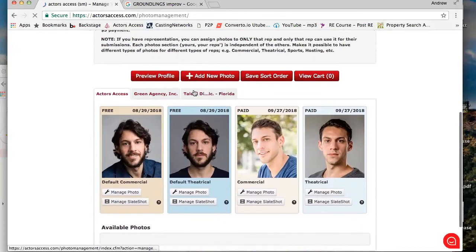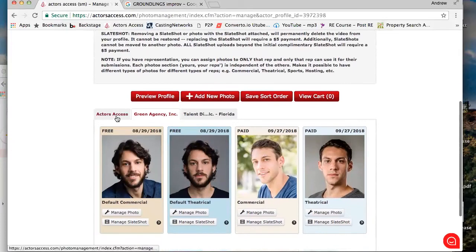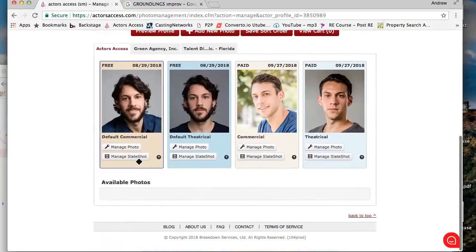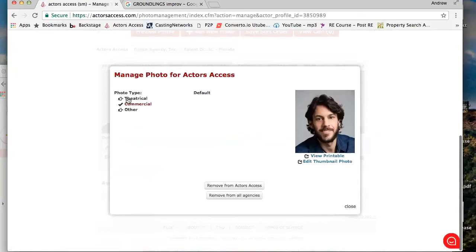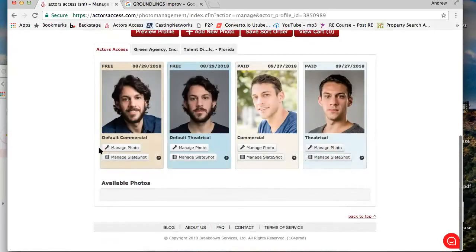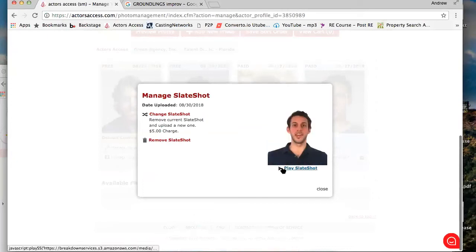And then under your different accounts, which mine all look the same, you basically can choose manage your photo. You can move it around. You can edit it, remove from all agencies. You can also manage your slate shot. You can change your slate shot. You can remove your slate shot. You can play it.